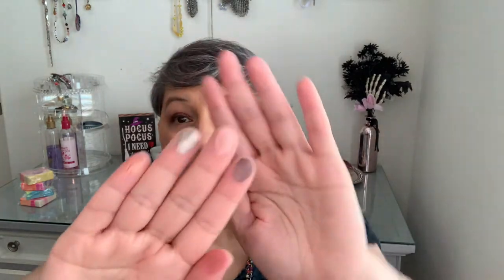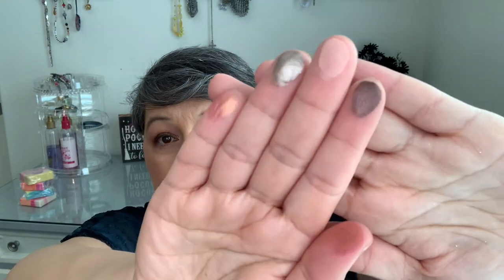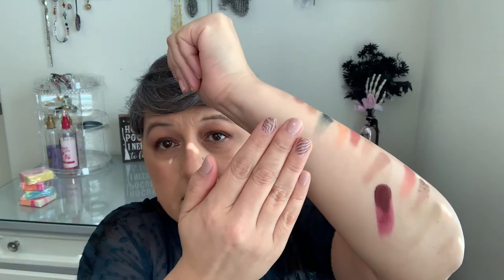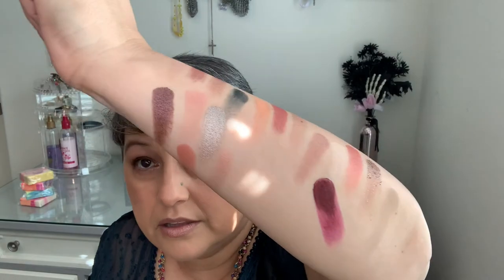Let me do some swatches. I'll find room. I hadn't swatched them yet. Whew. I love how creamy Natasha Denona's eyeshadows are. Wow. I can honestly say that Natasha Denona has my favorite eyeshadows now. They're creamy, they're blendable, they're beautiful. They're wrinkled, crepey, 50-year-old friendly.